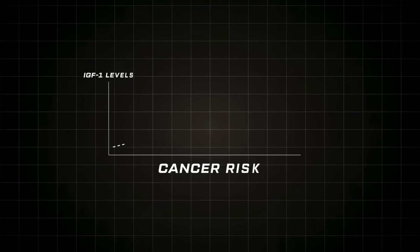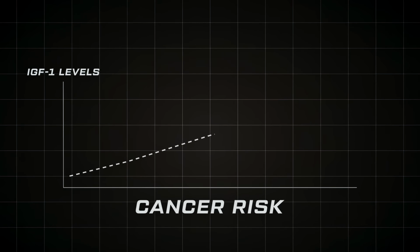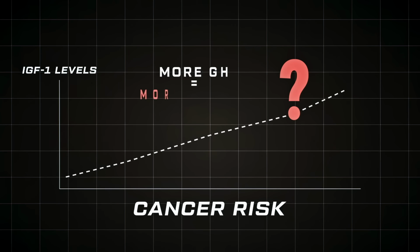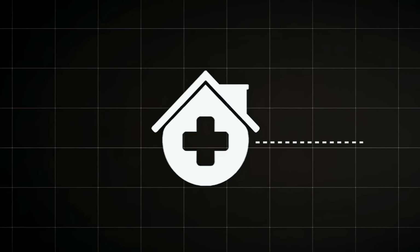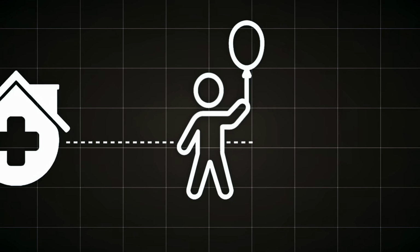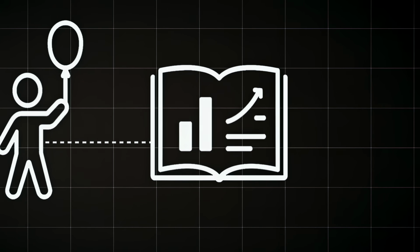Growth hormone causes cancer out of nowhere. Now that idea comes from seeing IGF-1 levels rise and just assuming more growth equals more cancer. However, decades of research, even with kids using growth hormone for years, shows no higher rate of new cancers.